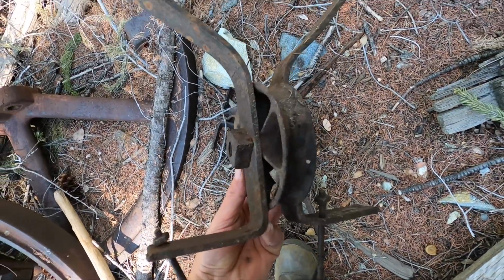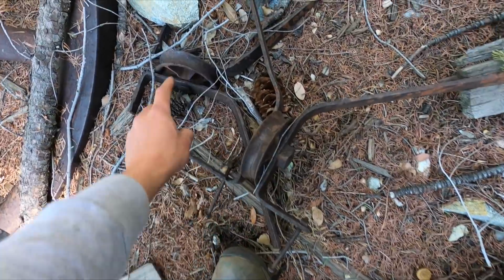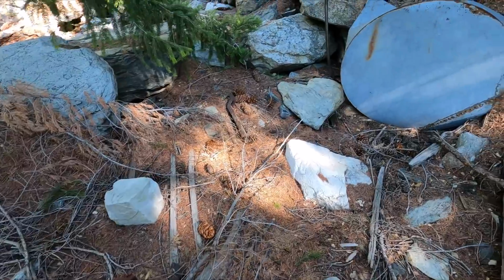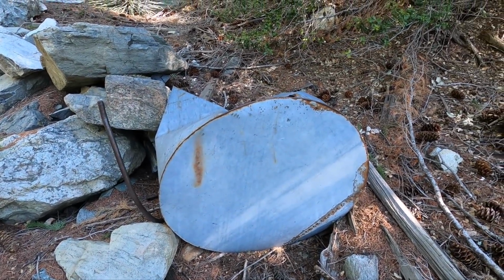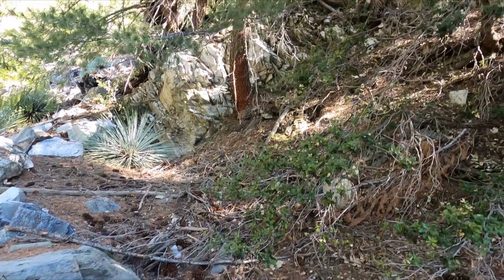Looks like this would have been part of like a pulley system. Cables would have been running through here. We got 2 of them. There's riveted what looks like a water tank. Maybe it contained chemicals as well. And there's even more remains up there.